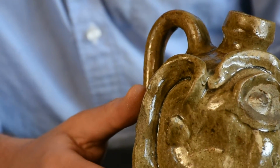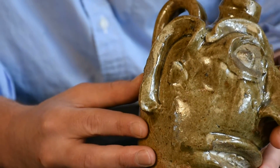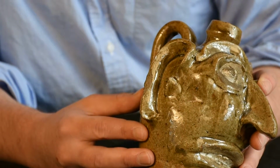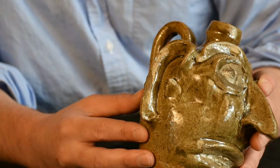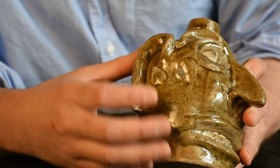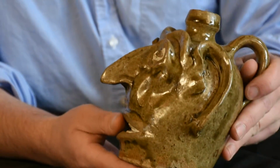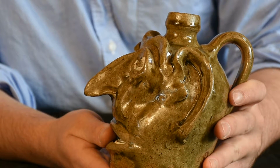We have large ears, very distinctive of Edgefield style. They really pronounce the ears on a lot of these pieces, with the tragus applied right here and right here. Another highly distinctive Edgefield trait.